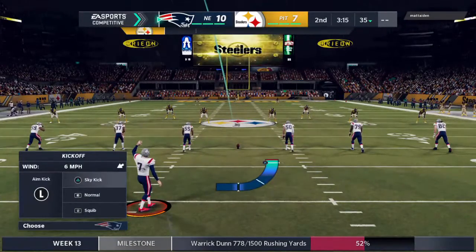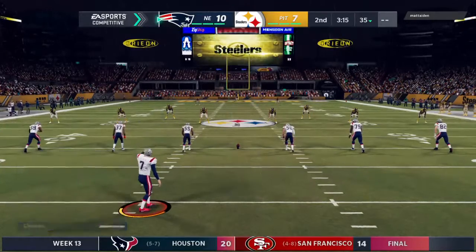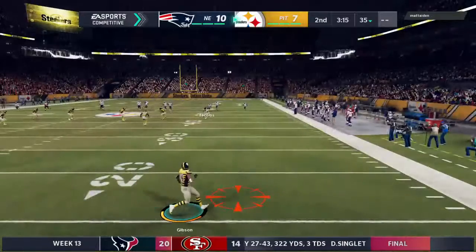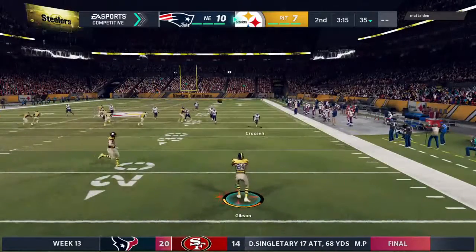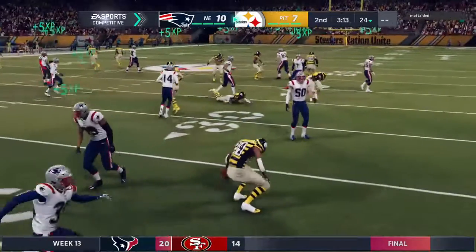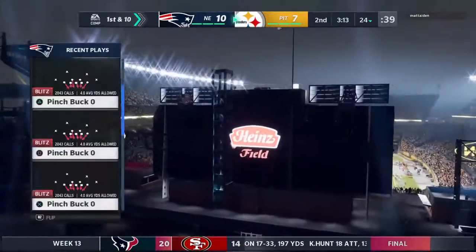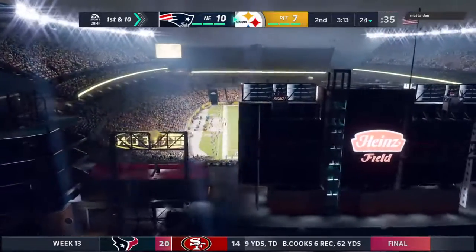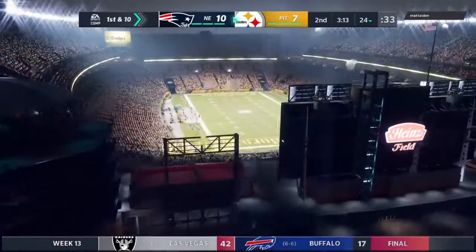Butker is set to kick off. Now after the touchdown, here's Butker on to kick it away. Here's Antonio Gibson. And he won't quite make it to the 25. On the return, the Steelers take over first and 10 at their own 24-yard line.